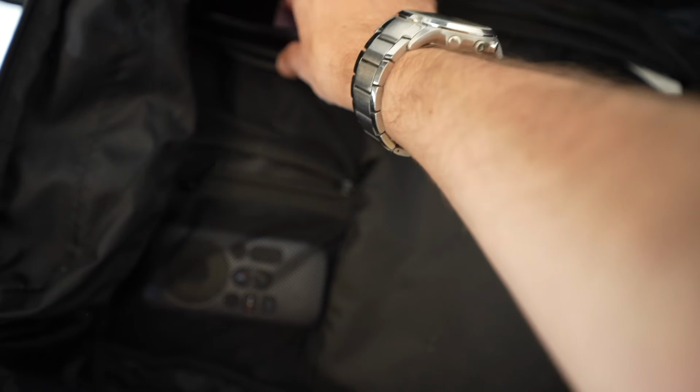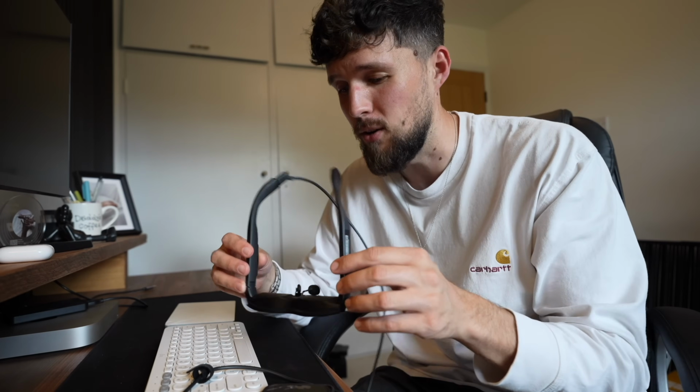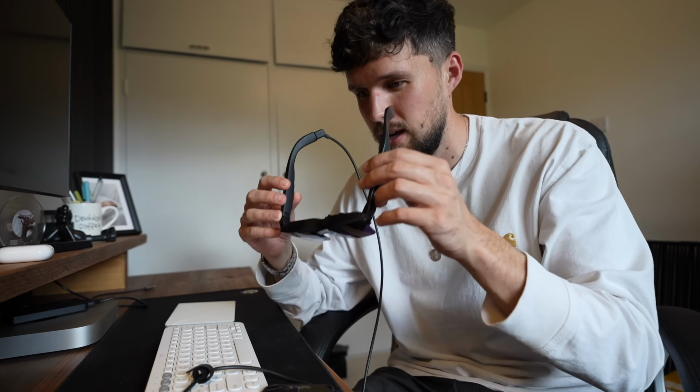You can also connect this to the PlayStation, by the way. I need to try that out. So I could be playing Gran Turismo with these on and it could be like I'm in the car. That's gonna be a lot of fun. I need to try that maybe this coming weekend.